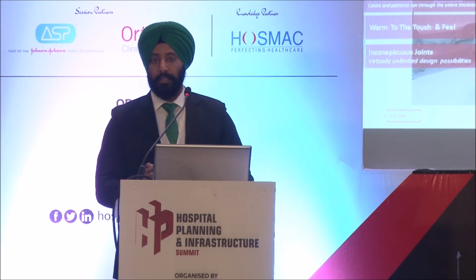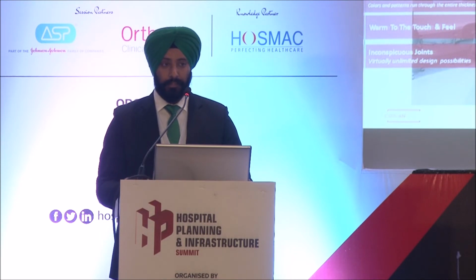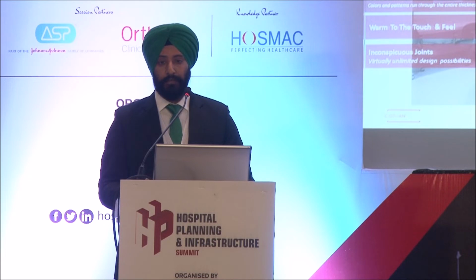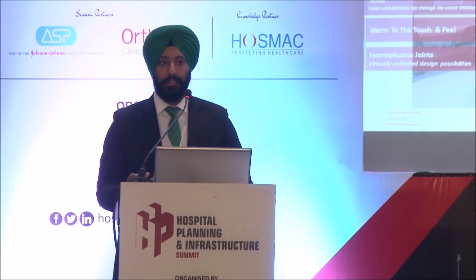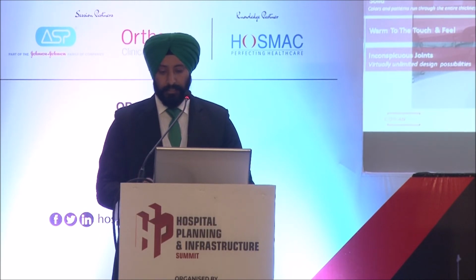It also qualifies for any kind of fire rating norms that are laid out in the building code. So we have got the Euro Class B, d0, s1 certification for this. It's durable and stain resistant to most of the major chemicals that are used in a hospital environment, be it the disinfectants for cleaning the surfaces, or any kind of solutions or chemicals that are used in the labs. It is resistant to them, and it doesn't cause any kind of impact on it.